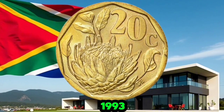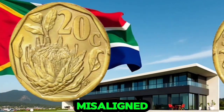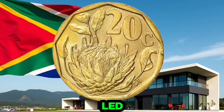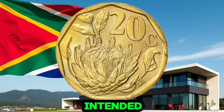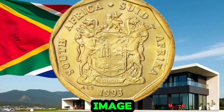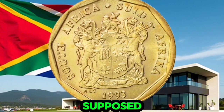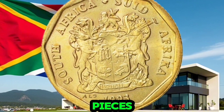In 1993, a small number of 20-cent coins were mistakenly produced with a misaligned reverse die, which led to an incorrect image being printed on the back of the coin. Instead of the intended protea flower, a different design, specifically an image of a Springbok antelope, which was supposed to be used for the 1-cent coin, was struck on these rare 20-cent pieces.